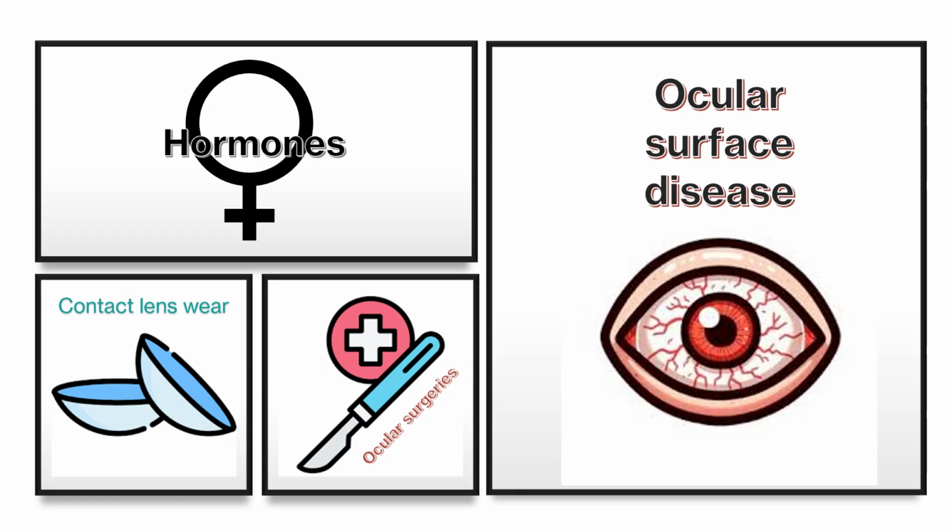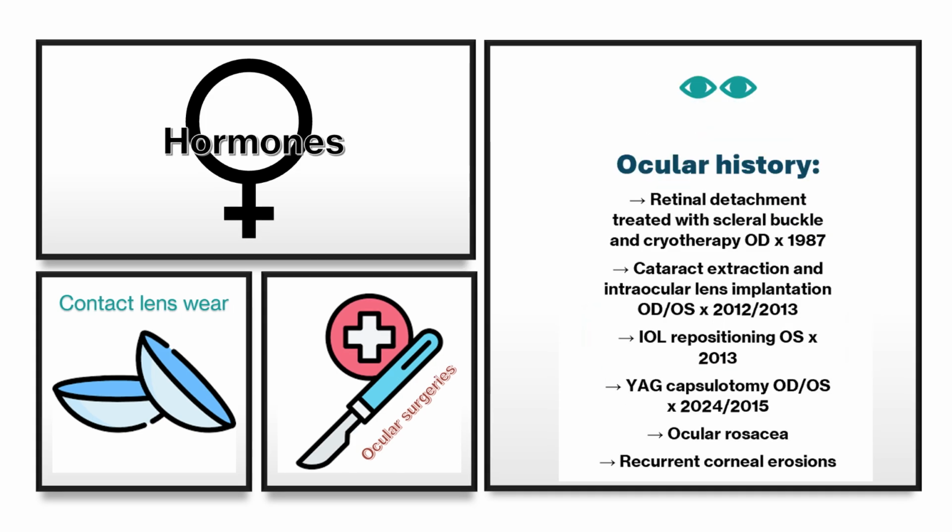Sex hormones are also thought to play a role in the pathogenesis of the condition due to their impact on tear film production and composition. Salzmann's nodular degeneration is commonly seen in middle-aged females, similar to our patient. This patient checks off a box in each of these categories. She is a 61-year-old female with extensive history of ocular rosacea and ocular surface disease. She also reports a history of corneal RGP wear and has had several ocular procedures in her lifetime.